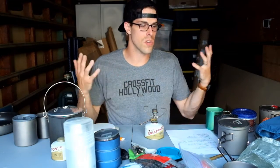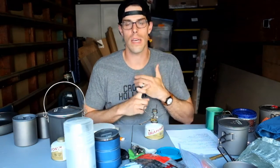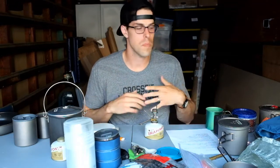Okay, so in pots, there are so many places you can get pots. You can look at REI. The heaviest pots are going to be stainless steel. Then you're going to have aluminum, then titanium. I recommend titanium because it's the absolute lightest thing you can get.